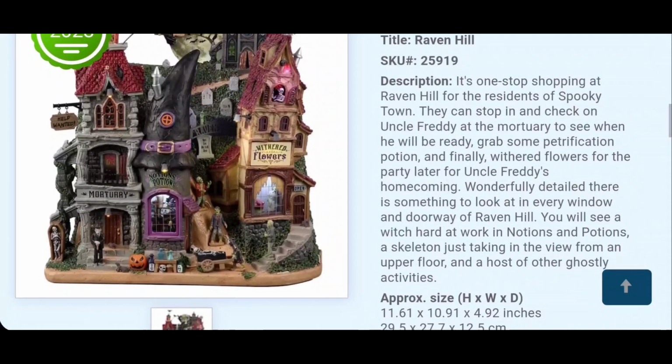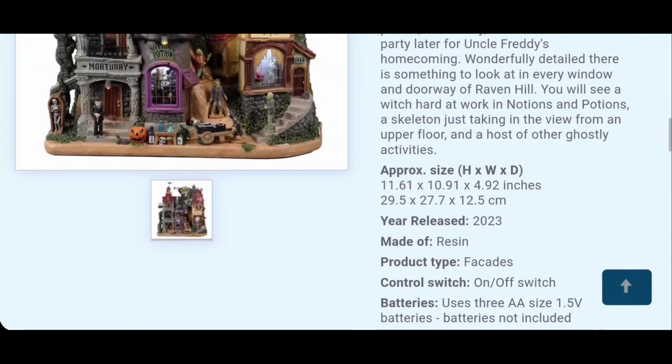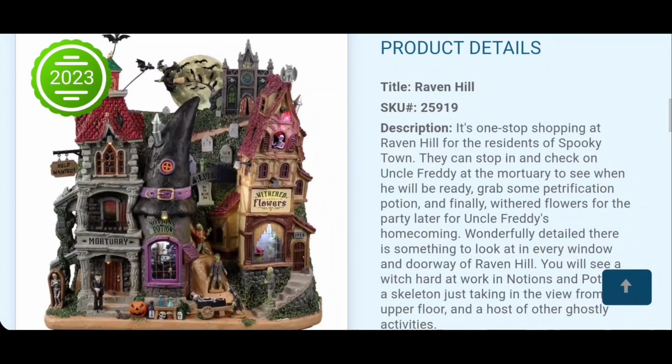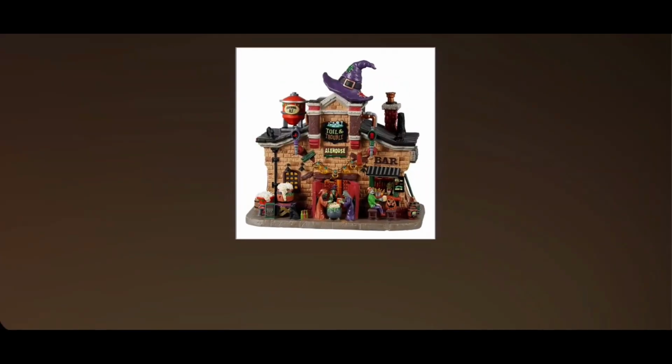There's the description. It's made out of resin. Its product type is facades. Not sure what that means. If anyone knows in the comments, let me know. But again, this was Raven Hill. It's a 3-for-1. I love it. What a great piece. Next up, we have Toil and Trouble Ale House.